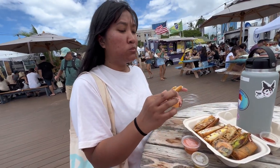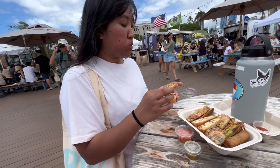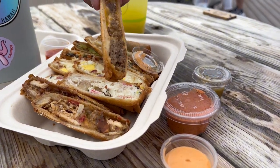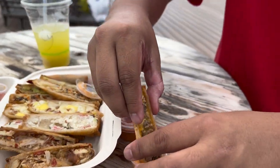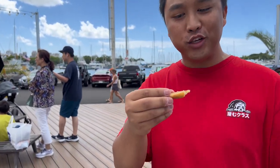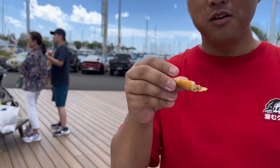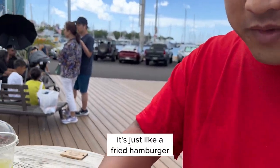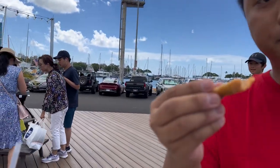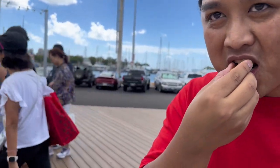How was it? Good? Taste test. In-N-Out. Oh, that's good. Tastes just like a fried hamburger. And this tastes just like In-N-Out sauce. It does. It's very tiny. Switch up the mayo.